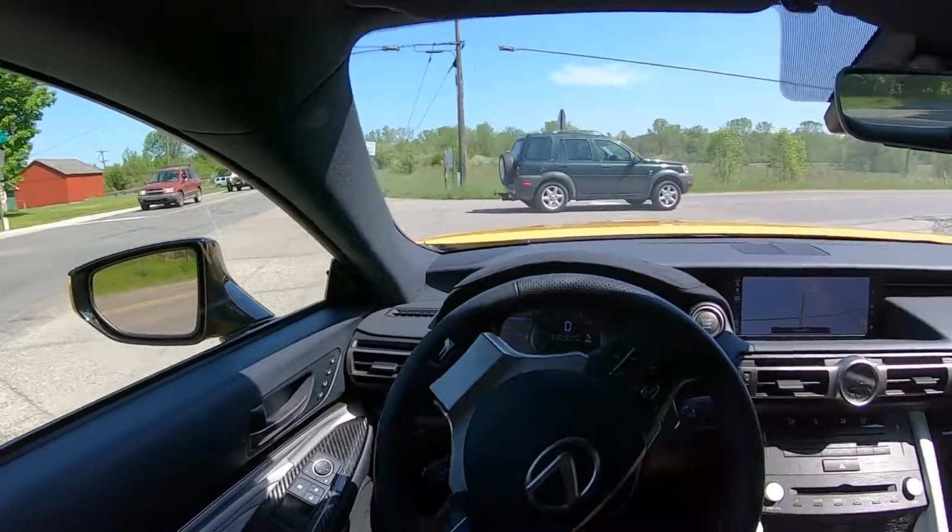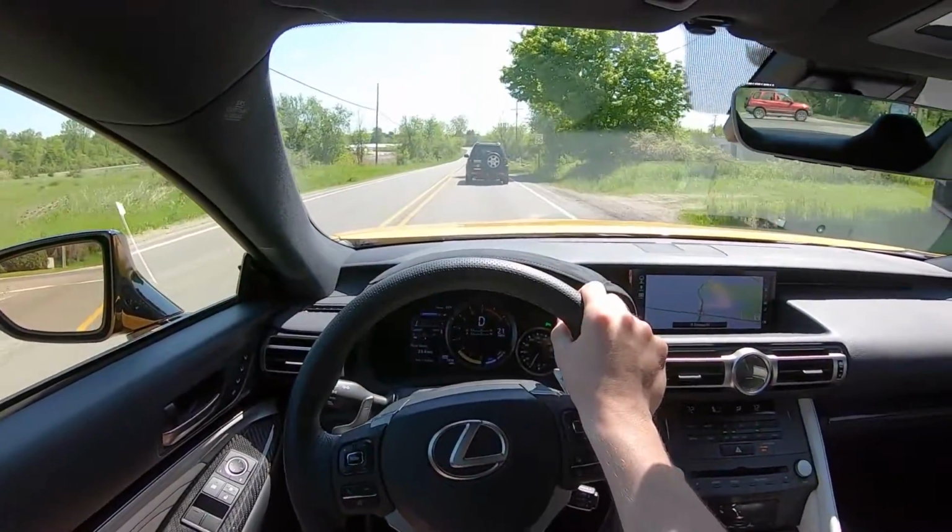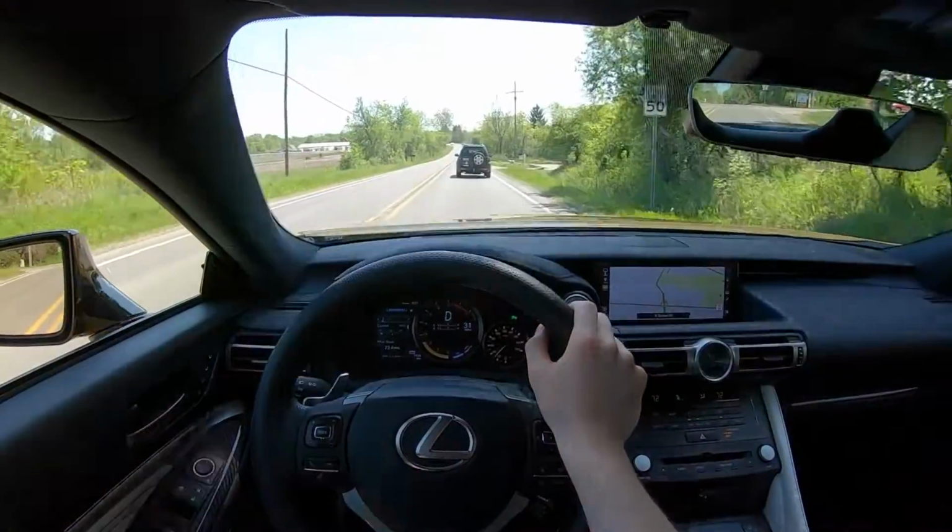Probably should have jumped in front of this Land Rover here because we're going to be stuck behind it for a while. Range Rover, whatever it is. Is that a Freelander?